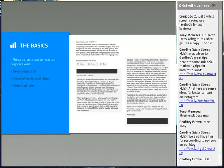So we'll cover some basic guidelines for responding to negative reviews. The disclaimer that I would like to provide before I go into these is that there's an exception to every rule. So, you know, take everything with a grain of salt. Ultimately, you know your customers and your business best. But in general, you should respond as soon as you can, respond well. So respond quickly, but wait until you do know what happened and until you have the full story.